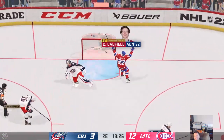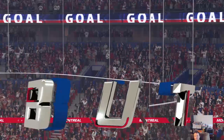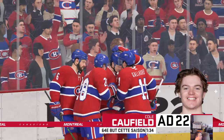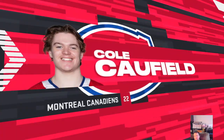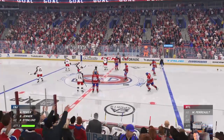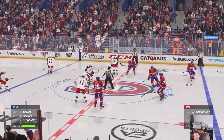Scores! Three is the magic number. And that goalie is getting just torched down there. Three in a row here. I think he almost gave up on this. He can't find the puck, and he just stands there. This thing beats him cleanly.